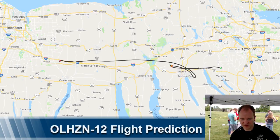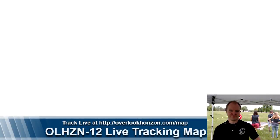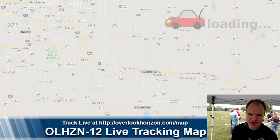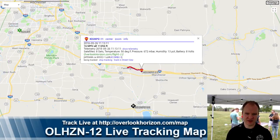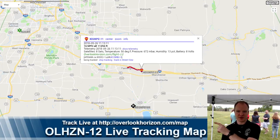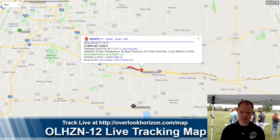Let's see, where's our live map here? All right, while we're pulling the live map back up, yeah, there it is. We're still tracking. We're over 10,000 feet here now. And if you want to track this live yourself, it's overlookhorizon.com/map. Web address is right here because the live broadcast will shut down here in a few minutes. We'll leave it up and running for a little while.